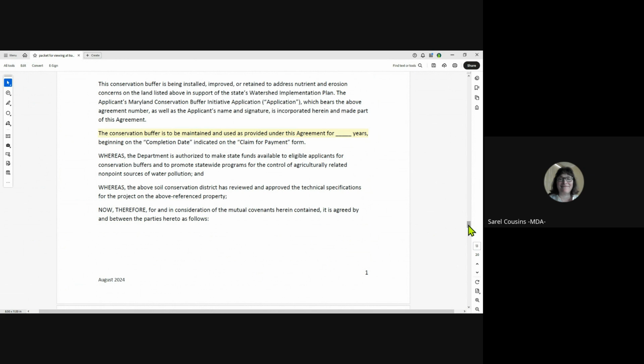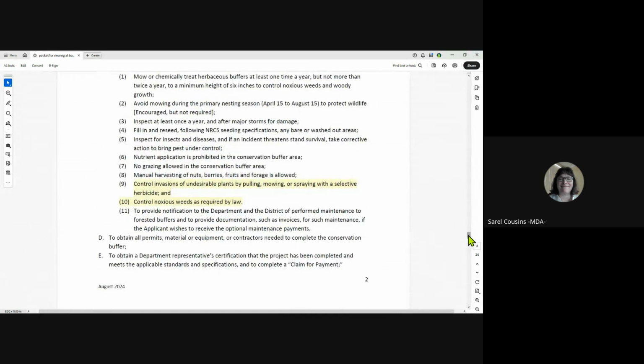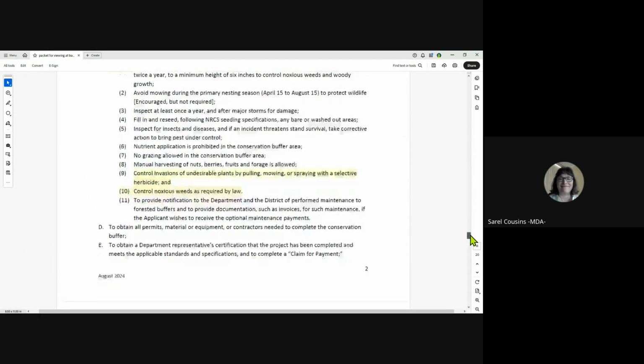And then just some things to point out: the landowner has to be in compliance with all nutrient management requirements, and they have to maintain an existing buffer according to the application, meeting the minimum resource improvement practice criteria as opposed to the NRCS standards, and then plant within 1 year from the date of the agreement, and control invasive species and noxious weeds as required by law.